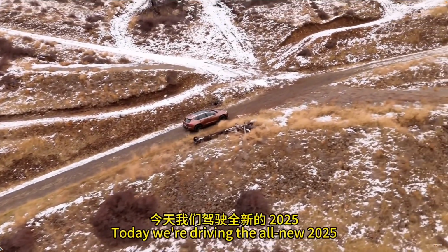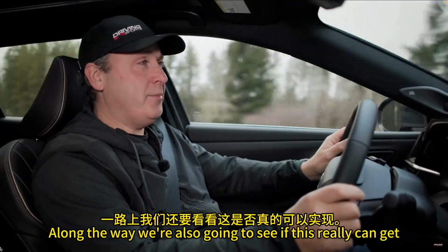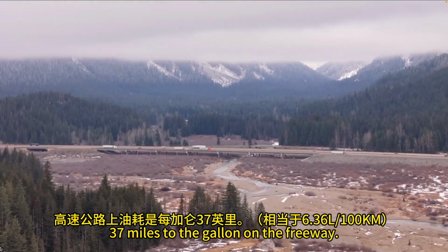Today we're driving the all-new 2025 Toyota Crown Signia to our mountain test course to see if there's any snow we can play in. Along the way, we're also going to see if this really can get 37 miles to the gallon on the freeway.